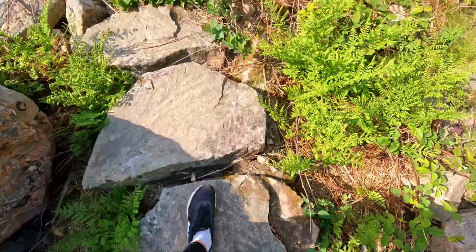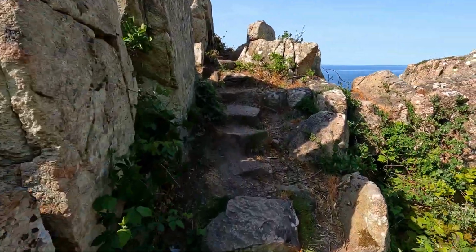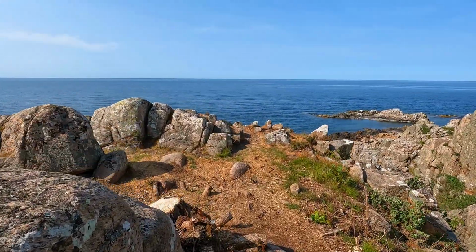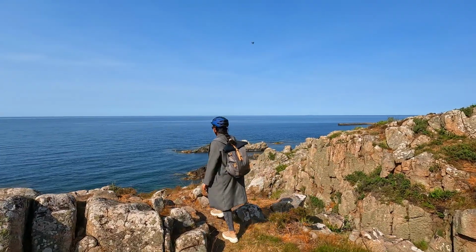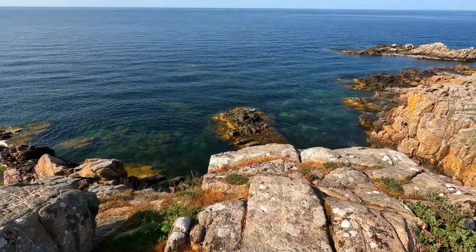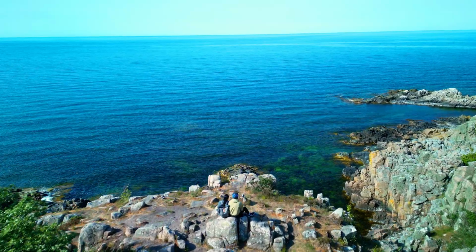Be prepared to climb some natural rocky steps. The path may be a little bit demanding, but it's definitely worth it. As you make your ascent, you'll be surrounded by nature in its purest form. Once you reach the top, brace yourself for an amazing panorama. From this vantage point, you can see the expansive Baltic Sea, as well as a bird's eye view of the surrounding cliffs.